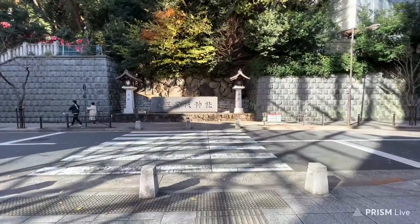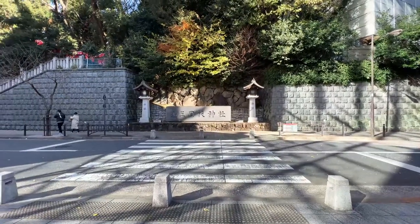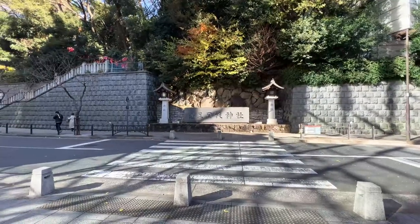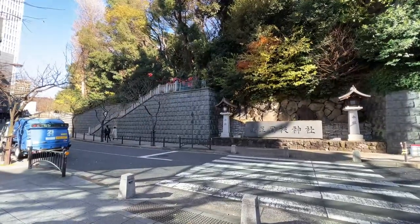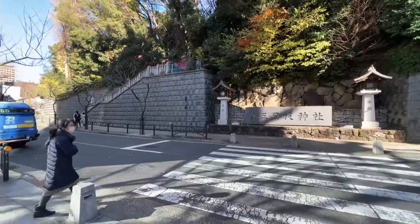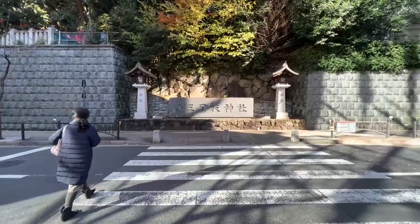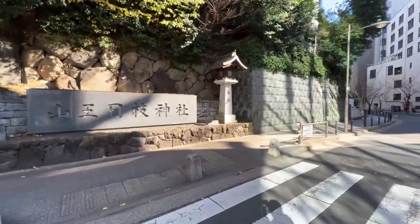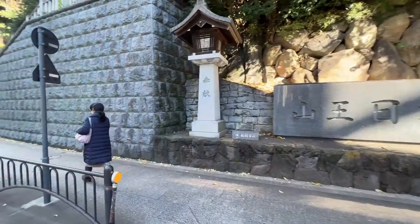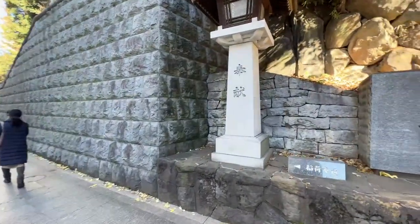Oh yes, we have been here. I remember this now. Okay, we have been here because there's the torii gates, or whatever you call it. So let's go check it out a little bit. This is the one with the escalators. I think it was a Patreon only video I did, or maybe it wasn't. But for those of you that have not seen this, we're coming up the back way.